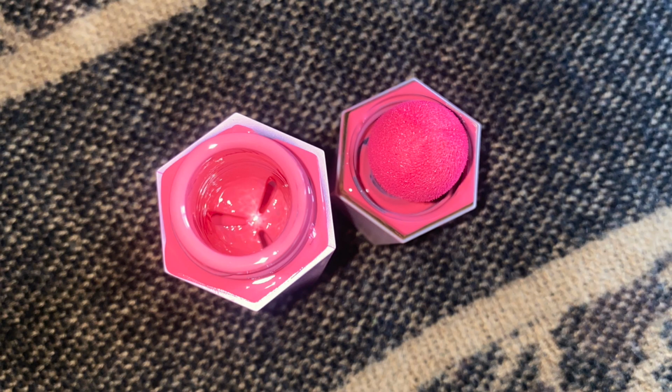Like these, I feel like you'll start seeing the sponge start to dry out. And then this one, you'll definitely start to see the pigment running out.